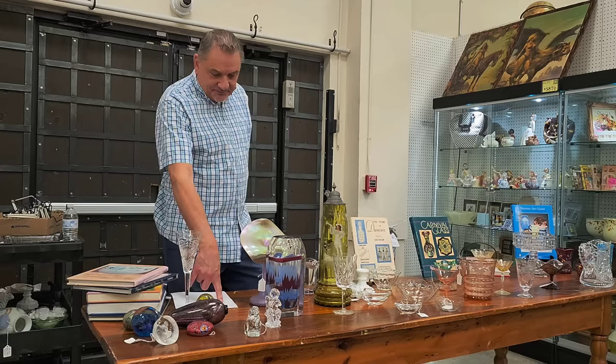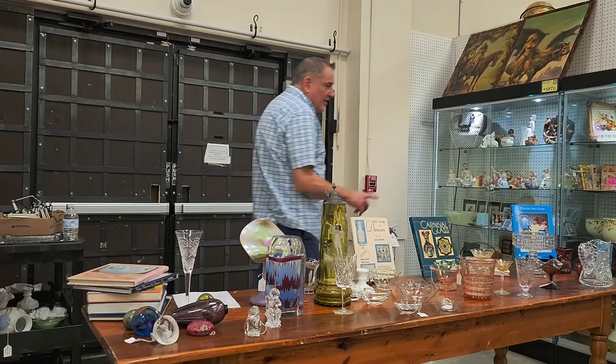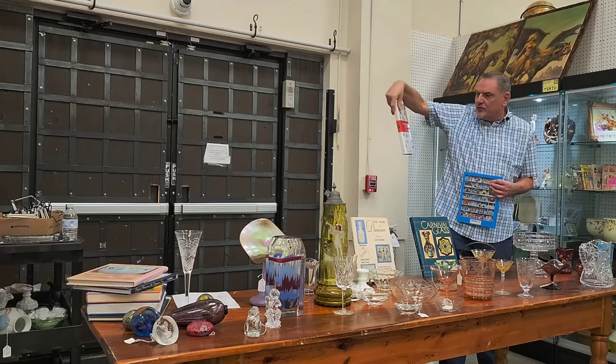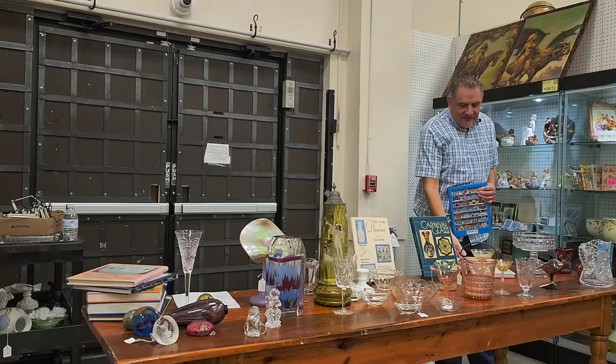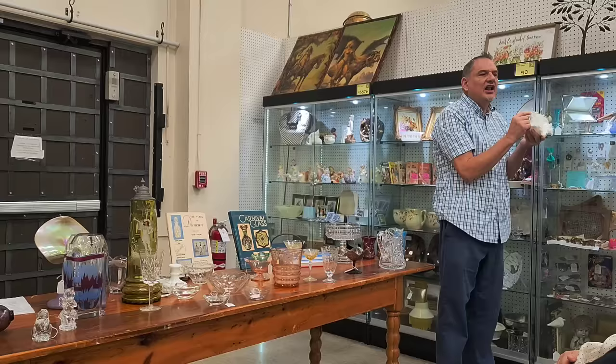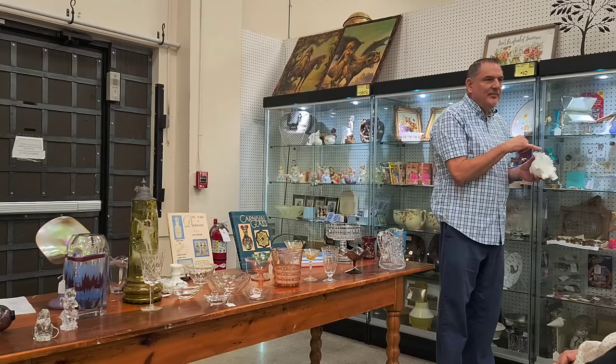Let's talk just about some manufacturers. Fenton is one of my favorites. There's a lot of Fenton around. This one is from 1907 to 2007. Here's another one, 1940 to 1970. One of my favorites, and it's easy to find and easy to identify, is Fenton around the top. This one is Silvercrest because it looks like silver. They made pink, they made blue, they made green.